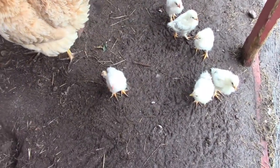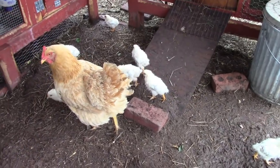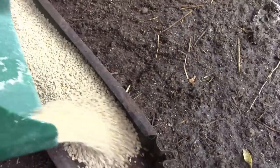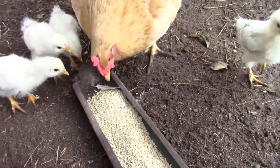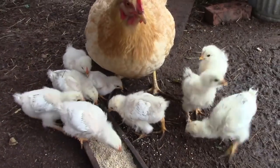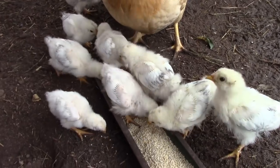The chickies are getting big, losing their fluff and getting feathers in. So cute how she calls them over here to eat.